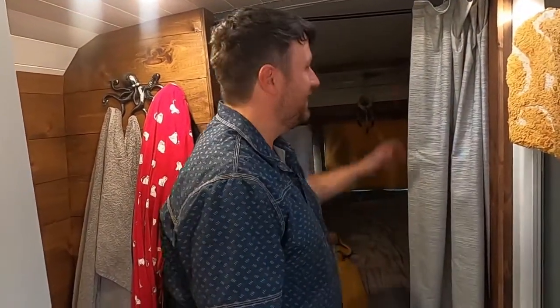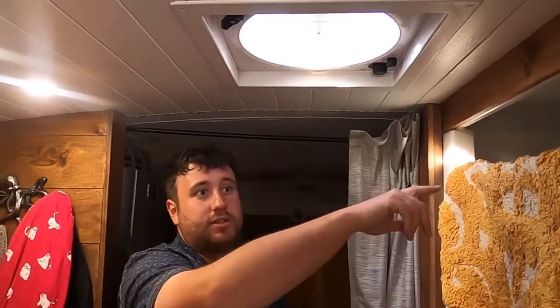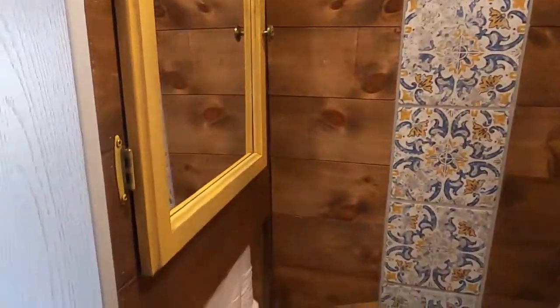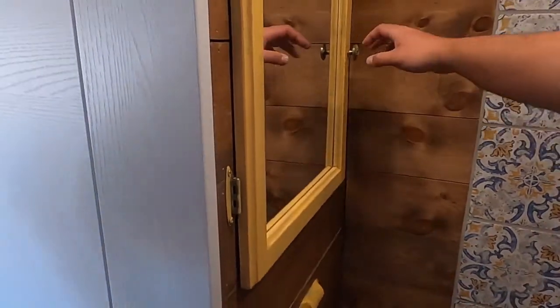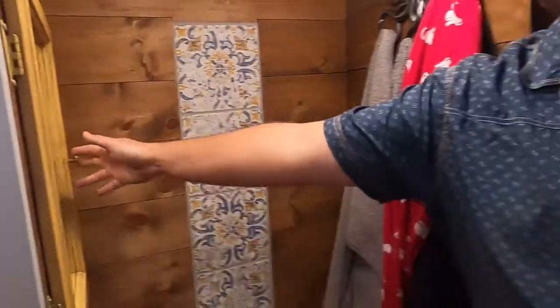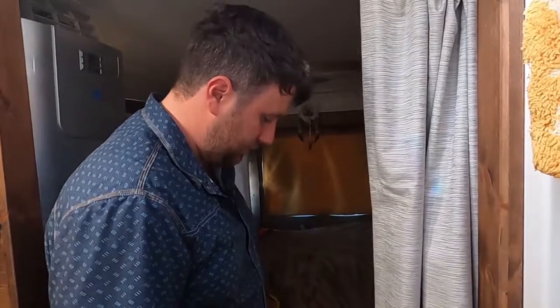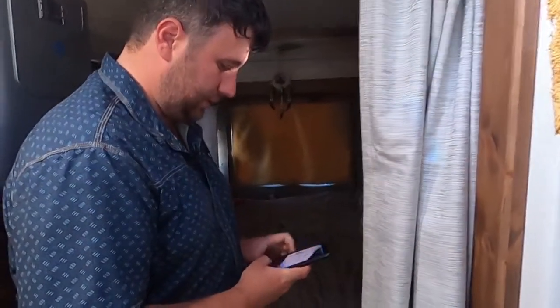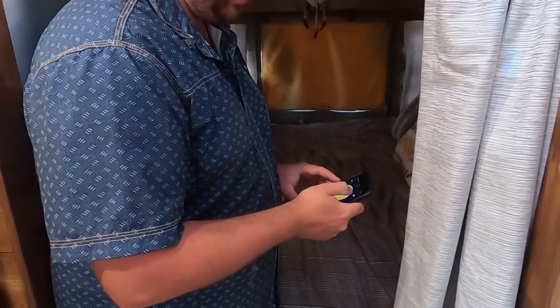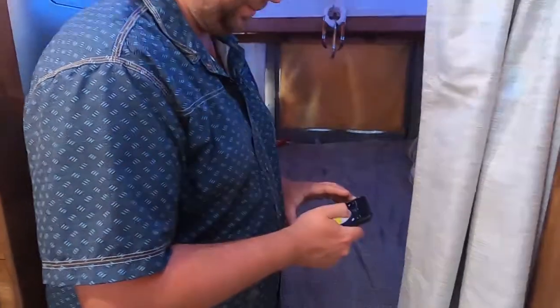So here we got a fantastic fan just to remove the humidity straight from the shower. Works great. On this side we've got more storage for the toilet paper here. Oh, you're rich. Hidden in the wall, yeah. And a little cabinet that we took from the trailer actually. Here, let me turn the lights on. Let's open this up. All right.